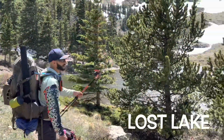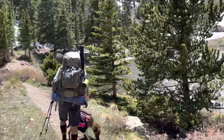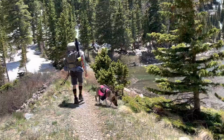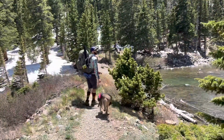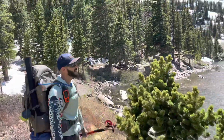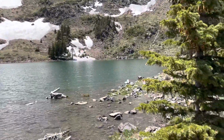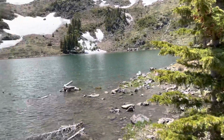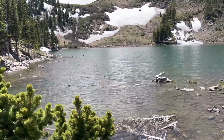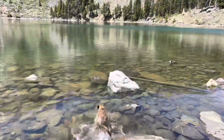Made it. Lost Lake. Beautiful. Alpine Lake. 11.5. Wind picked up a little bit, but that's all right. It feels good. No big deal. I'm gonna find us a camping spot and set up my rod and reel and see what we can pull out of there. We'll see. All right. Let's go find it.